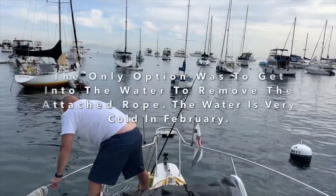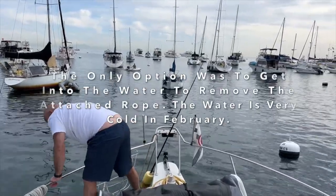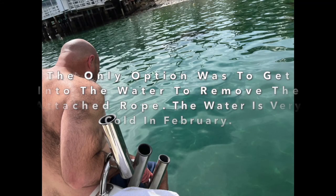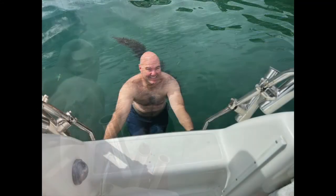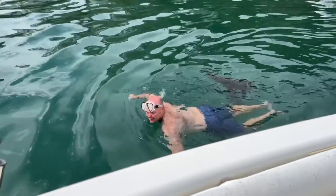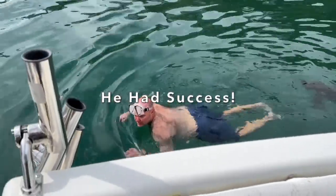So it was decided that the only option was to get into the water to try to remove the attached rope, and unfortunately the water is very cold in February. So after jumping into the water and having a little bit of a shock at the temperature, he had success at removing the rope.